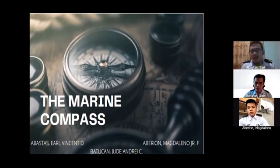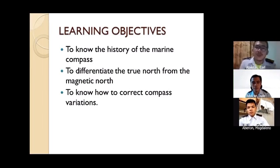So to proceed, our learning objectives for today's discussion are, first, to know the history of the marine compass; next, to differentiate the true north from the magnetic north; and lastly, to know how to correct compass variations.